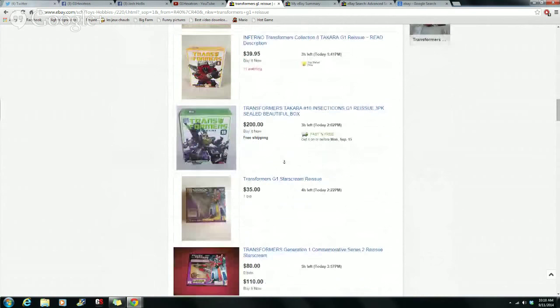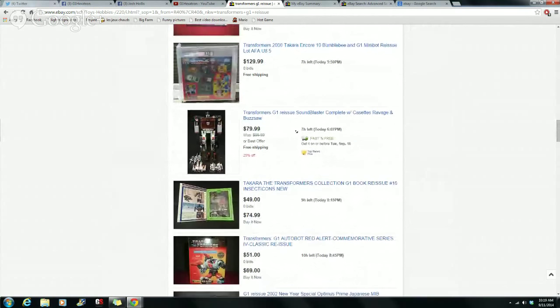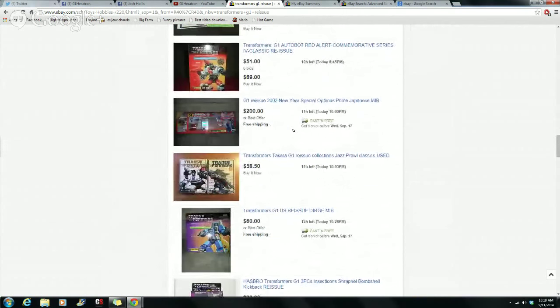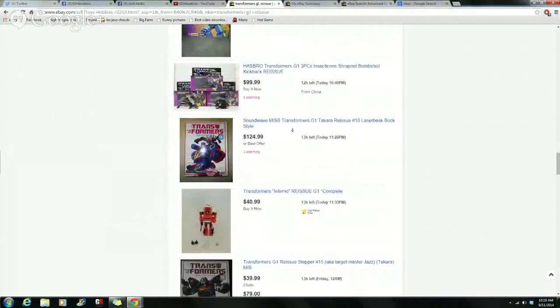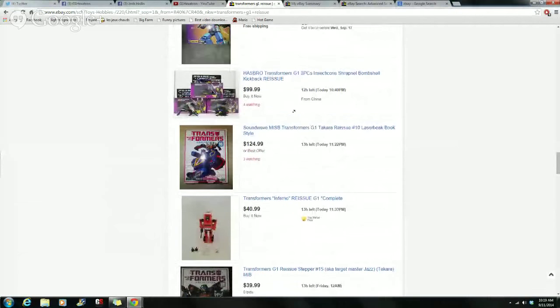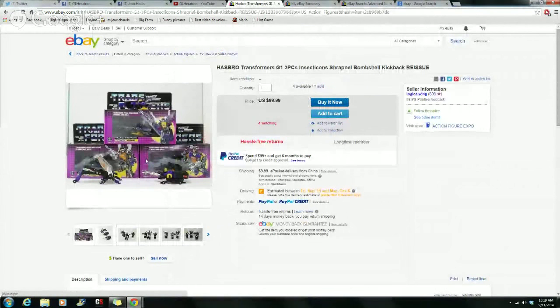Looks like they're selling all those, but let's try to find some knockoff stuff. Ooh, there's that one Optimus. I need that one. Oh, here we go. Now, correct me if I'm wrong, but they've never reissued these guys like this, have they? Not in the G1 old school boxes, no. Right. So, Hasbro Transformers G1 3-piece. This is the reissue.